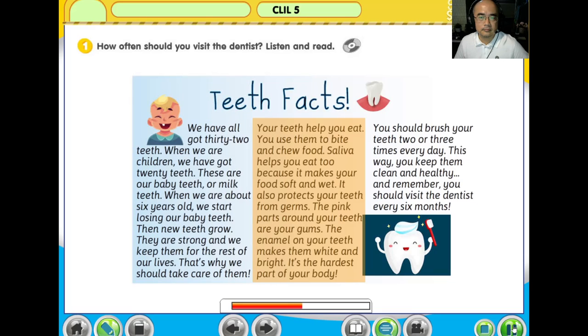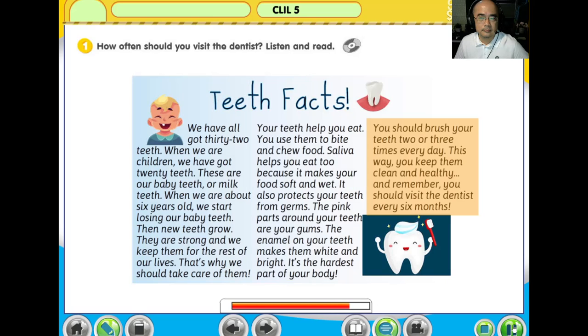Your teeth help you eat. You use them to bite and chew food. Saliva helps you eat too, because it makes your food soft and wet. It also protects your teeth from germs. The pink parts around your teeth are your gums. The enamel on your teeth makes them white and bright. It's the hardest part of your body. You should brush your teeth 2 or 3 times every day. This way, you keep them clean and healthy. And remember, you should visit the dentist every 6 months.